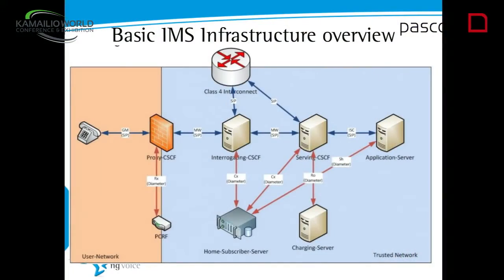After we connected to the proxy CSCF, we go to the interrogating CSCF. The interrogating CSCF is some sort of, I would say, maybe likely an intelligent load balancer.